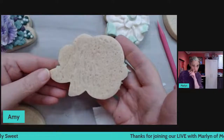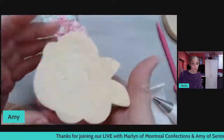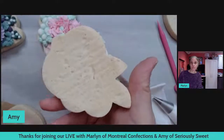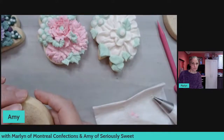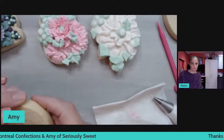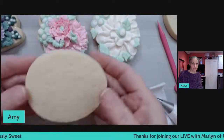That's Anne Clark Rose. Yep, Anne Clark Rose. Thank you. And I think this is Anne Clark Rose too. Yes. So a lot of times when I do floral sets, I work in the candy corn shape. I work in rounds. I work in just regular long skinny plaque cutters, just any of them. You can mix anything in, okay?